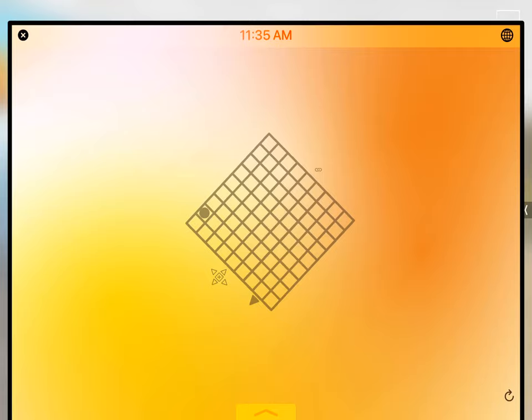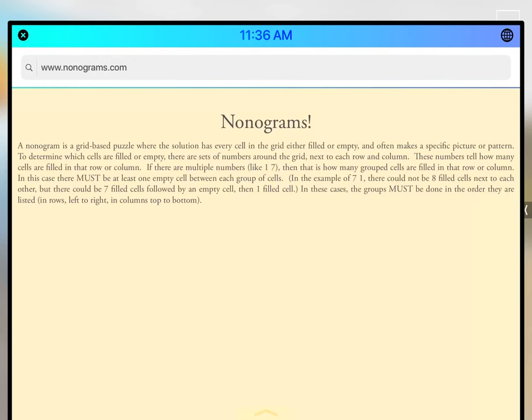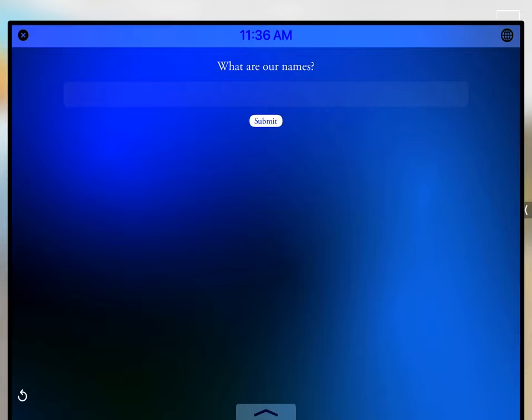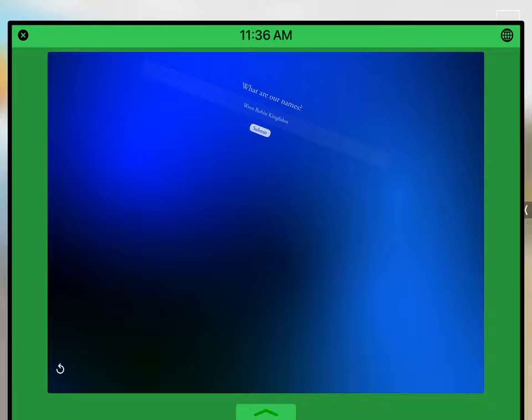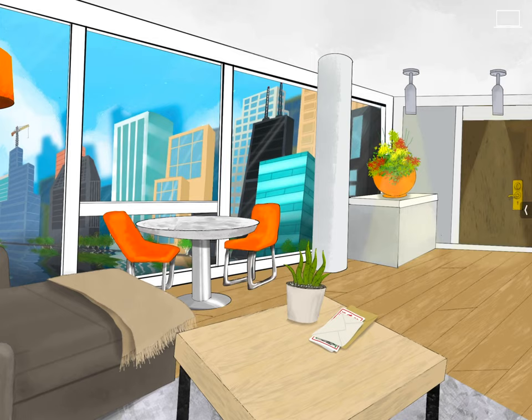All right, we can't solve this yet. There is a link for an anagram, or nonograms rather, explains what nonograms are. That's for a puzzle we'll come to soon. Okay. Flip this over. And now what are our names? It was Wren, Robin, Kingfisher. All right, we can't solve this yet, so let's close our phone and tap on the door.